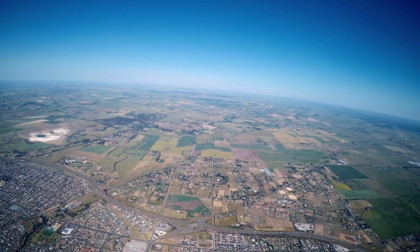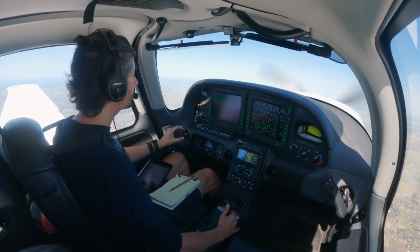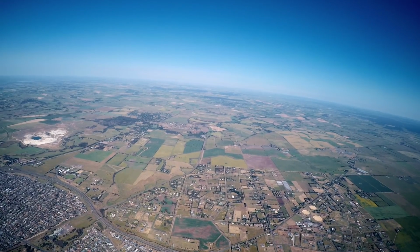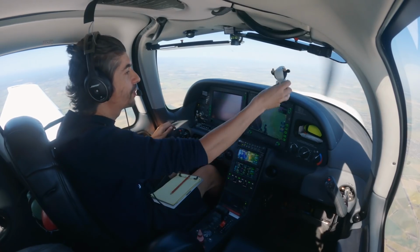Centre, Echo Yankee Zulu passing 4,600, climbing 6,000. Echo Yankee Zulu, Melbourne Centre, area QNH 1016. 1016, Echo Yankee Zulu. Okay, the time has come.